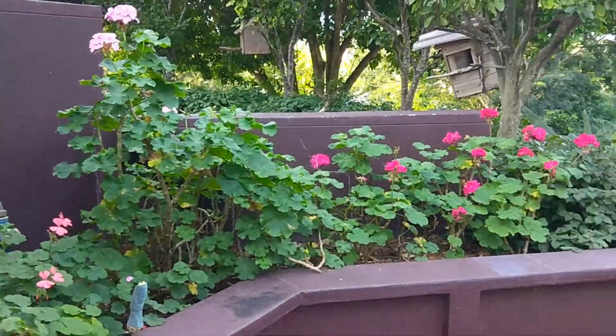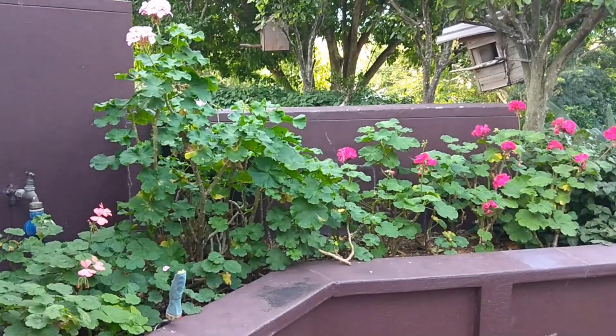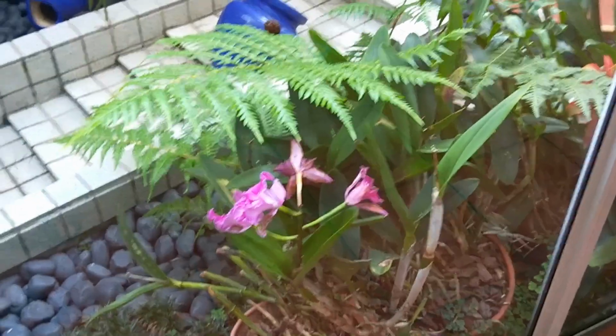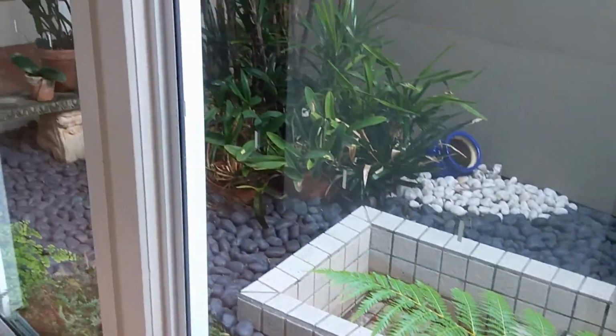Quick look at Rosie's geraniums. They're kind of pretty right beside the front door. We've got orchids going in the... There goes Bob. See you, Bob. Orchids going in the Japanese garden. You can see the ferns out there are going nuts. That's a bromeliad. So yeah, it's a nice space out there.